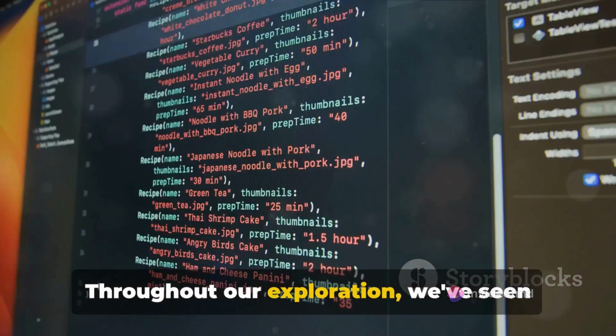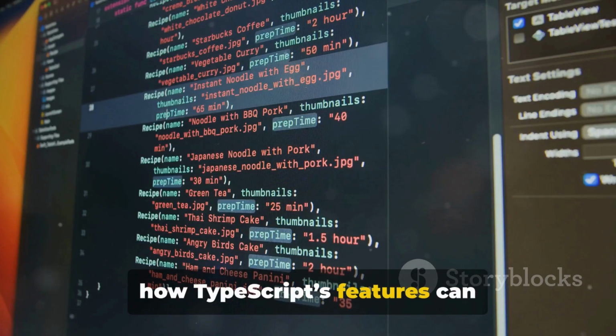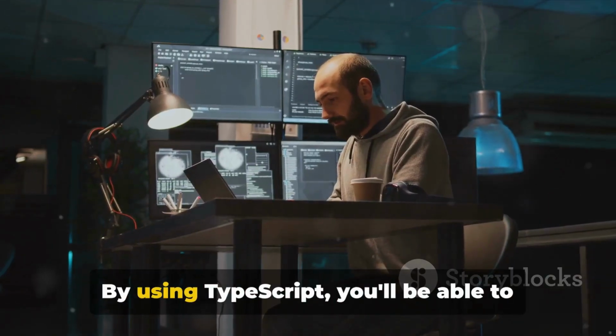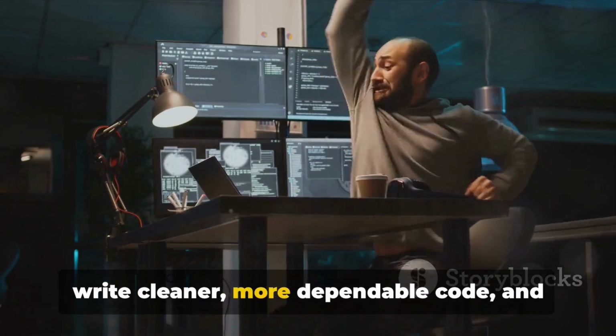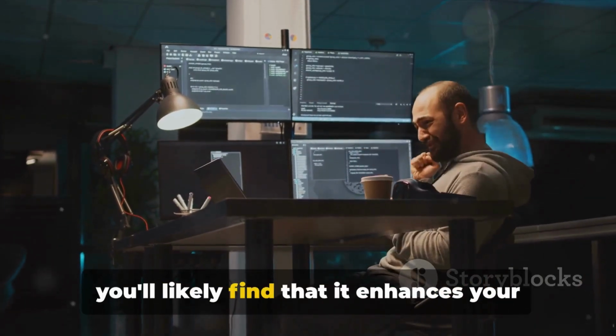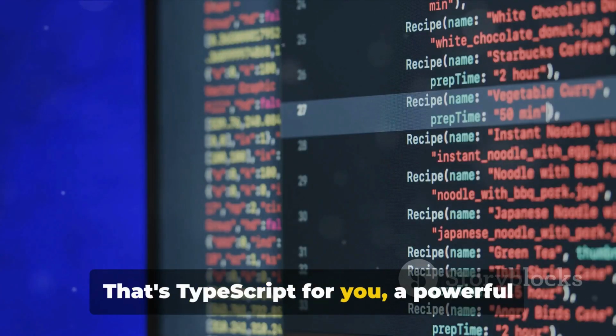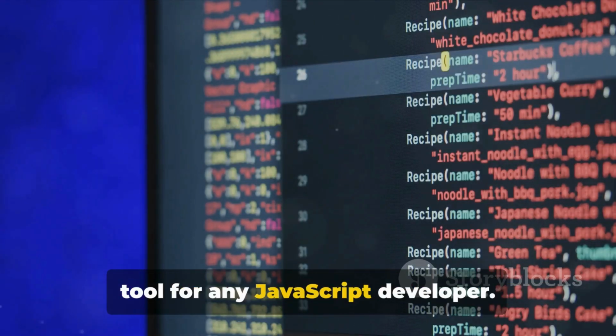Throughout our exploration, we've seen how TypeScript's features can significantly improve your JavaScript development process. By using TypeScript, you'll be able to write cleaner, more dependable code, and you'll likely find that it enhances your productivity as well. That's TypeScript for you, a powerful tool for any JavaScript developer.